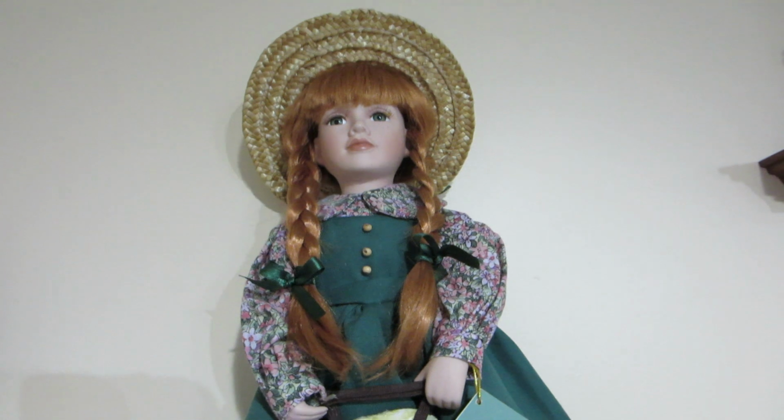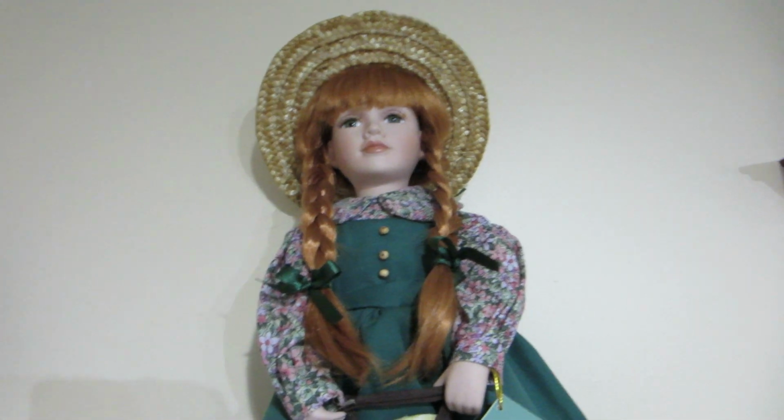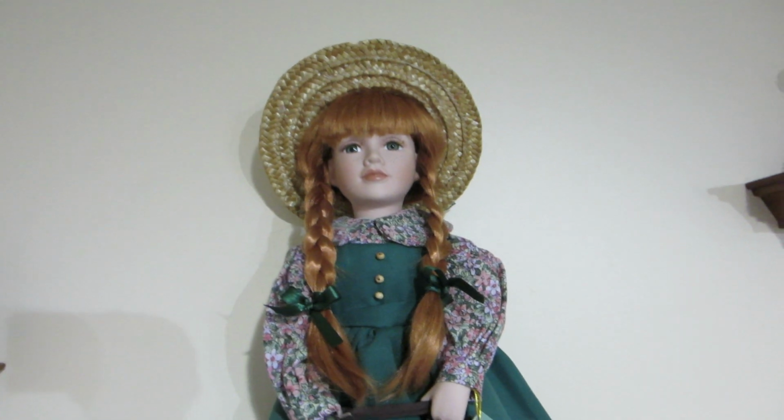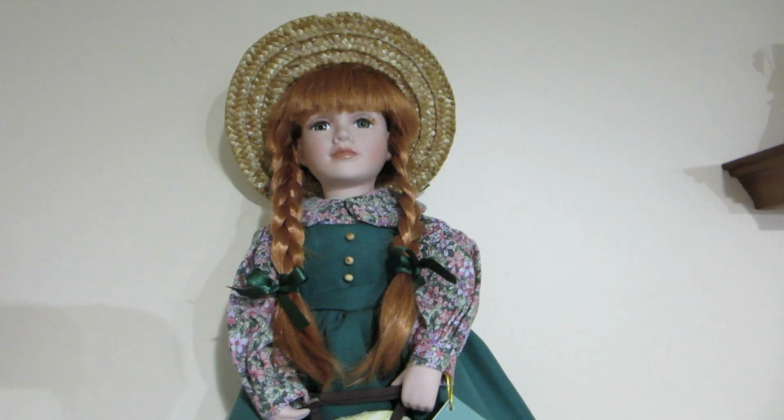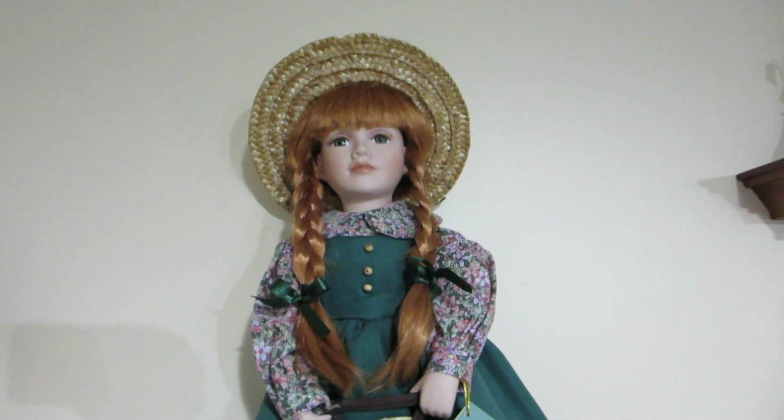Yes. So we went to the exhibit. I loved the exhibit. And then of course they had a little shop set up with all kinds of Anne of Green Gables merchandise. And I saw this porcelain doll and just had to have her.